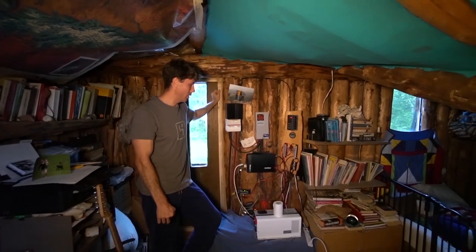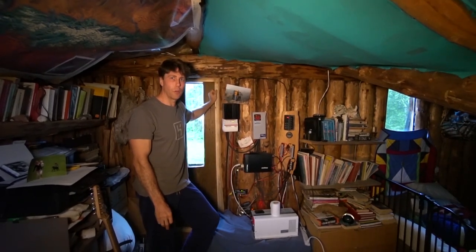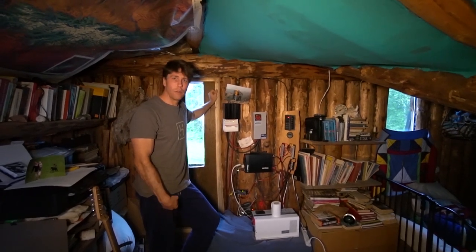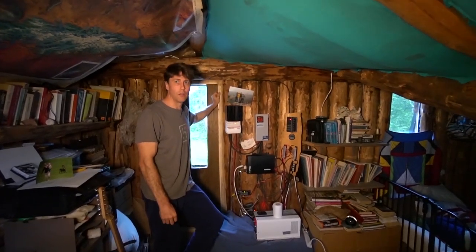So we run the generator every couple days from about November through February. But other than November through February, we're totally on our own. We've just got a little Honda E2000. This is an inverter charger. I run it for about 3 hours every other day, and that's enough.